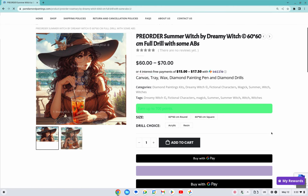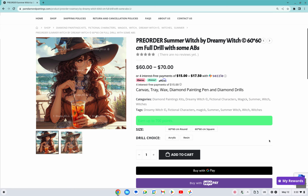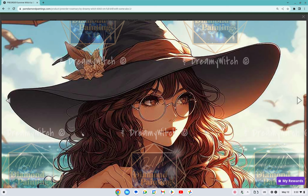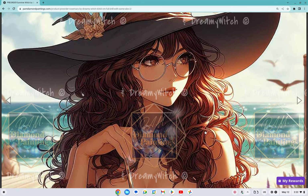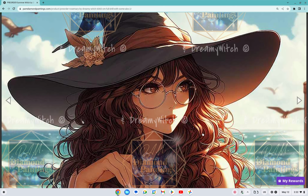This is Summer Witch. 60 by 60 full drill with some ABs. Looks like she's hanging out at the beach. Okay, here's the close-up. Oh, she is so cute. She has a very anime look to her. Very large eyes. She is lovely.